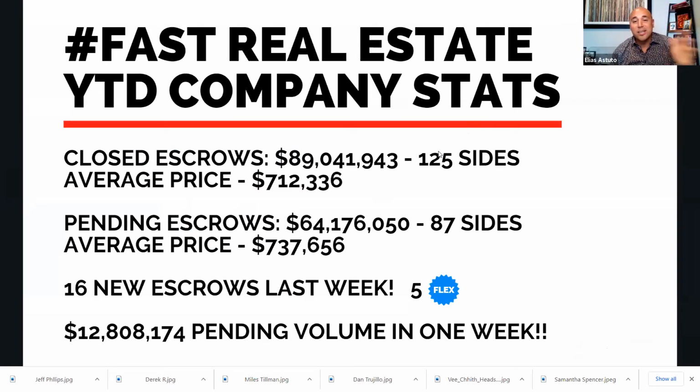So you guys keep on grinding, keep doing what you're doing. In pending volume alone, we have 64 million pending and 84 sides that are pending right now. It is absolutely insane to think. Last week alone, we had 16 new escrows. 5 of those were Flex. And right now, for 1 week, you guys, you had put up $12 million in pending volume in 1 week, you guys. Absolutely crushed it.